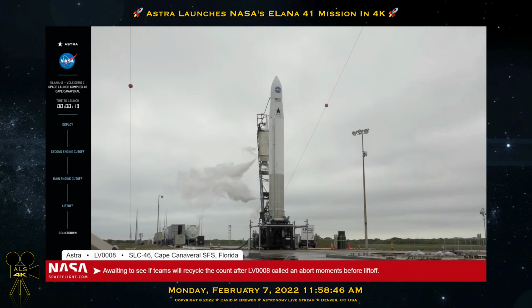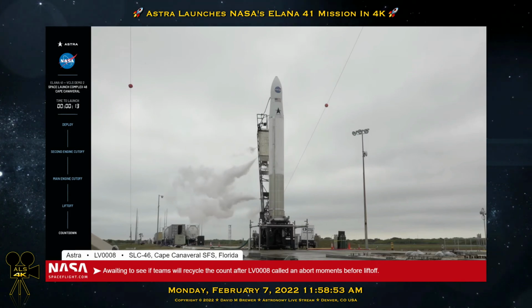Another question here from Skysurfer, who asks, during a launch, do the cables, hoses, and electronics on that strong back get damaged from the heat? Right, that's a great question.